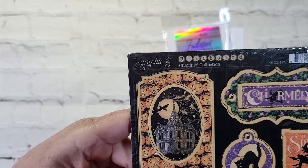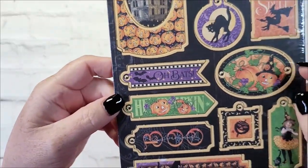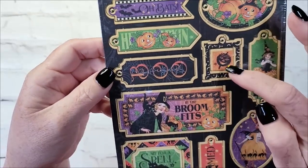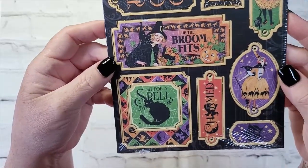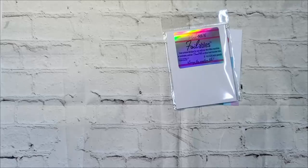Can you see those? Oh, I like that one too. I love the vintage feel of these. So good. So good.